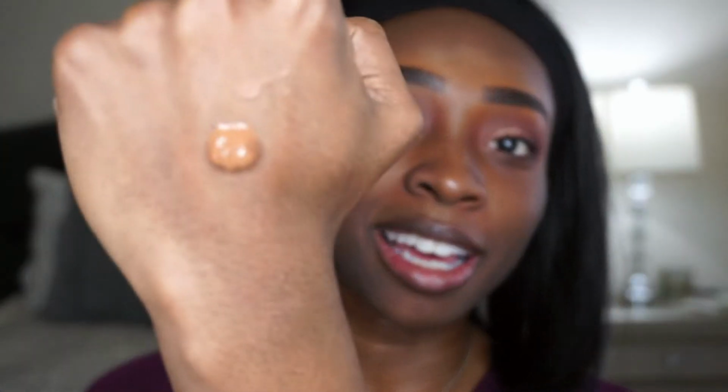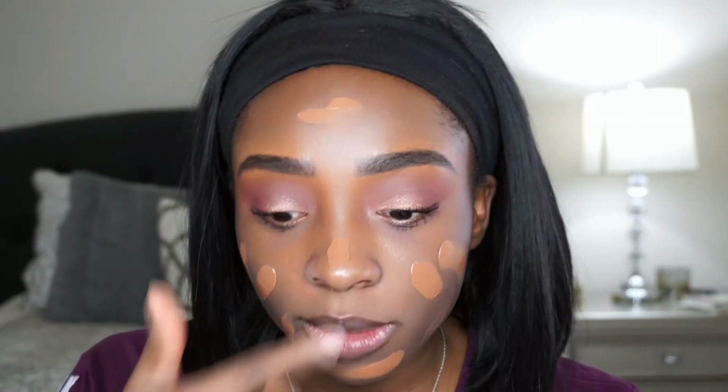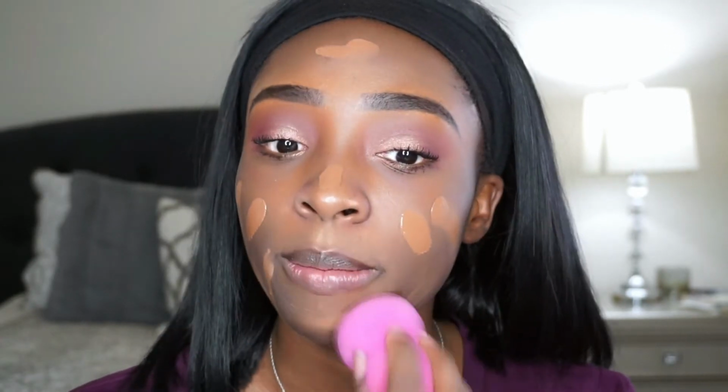It just plops out like a gob like that. So you guys can see it looks pretty good on my hand. Looks nice and neutral, which is exactly what I need. I'm just taking my finger and I'm just spreading it. Smells like paint. I've already primed my face with my favorite primers, so the Hourglass mixed with, I think I did Tarte. I mix up my primers pretty much every time I use them, but yeah.